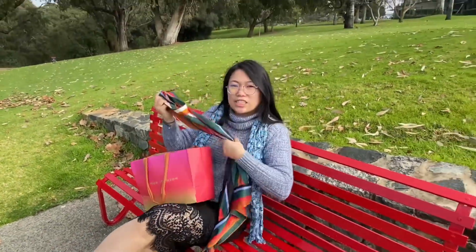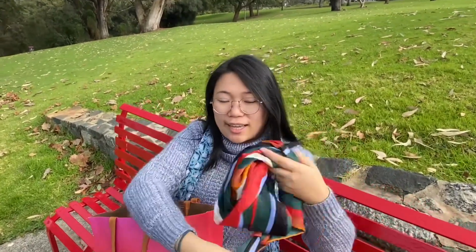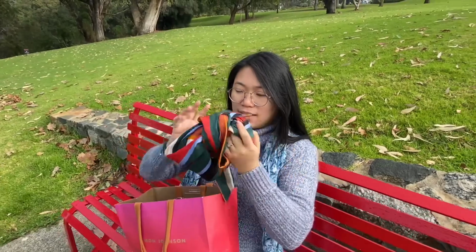For $5 each, it was a really good deal. Definitely can't get this kind of quality as easily in Malaysia. And yeah, if you convert it even to ringgit, it's around 16 ringgit per item. That's okay. Yeah, for like really good quality. So that's my haul from Threads.